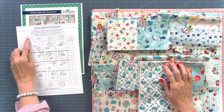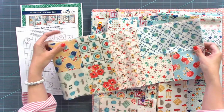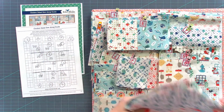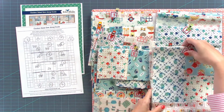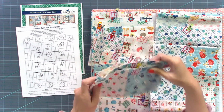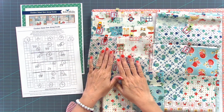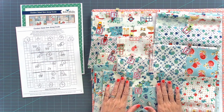I did label the left border and the right border as Y and Z. And so I have them labeled Z, and then I have Y somewhere. I think it's up here. And I'm going to keep everything on this design board until we're done with the sew along, and it's a 12-week sew along. So you'll just follow everything on Lori's blog.